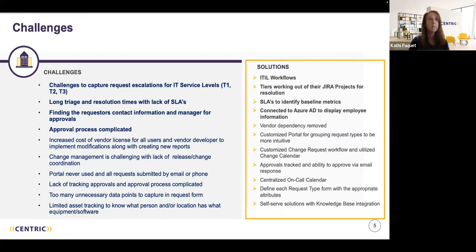Some of the solutions we provided were ITIL workflows that helped us capture the proper tier levels and escalation. The client was already using Jira for their infrastructure and engineering, so when a request went to a certain tier level, it would populate their Jira project and show up on their boards. We also had SLAs, so we started to define some baseline metrics. And we connected to Azure AD, which really helped us display the employee information.